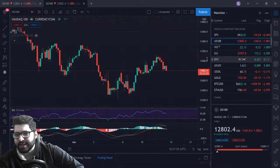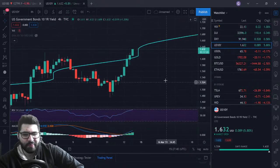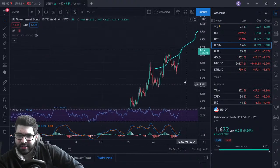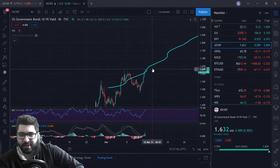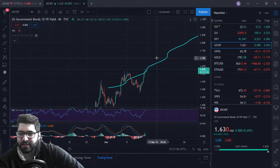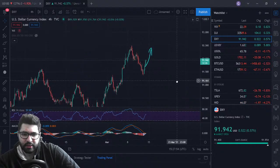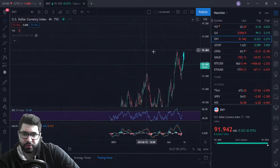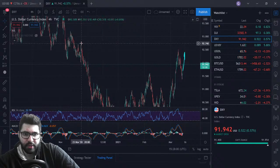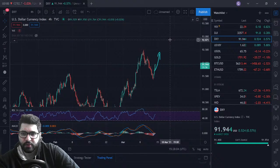Yeah, you can see the Nasdaq just keeps selling off. So yields are really skyrocketing right now, and it looks like it's just the beginning, right? It looks like yields might go to the 1.7 here. And the dollar could definitely see another all-time high in the short term, I would say. That's 92.7. Looks like it could be moving towards that.